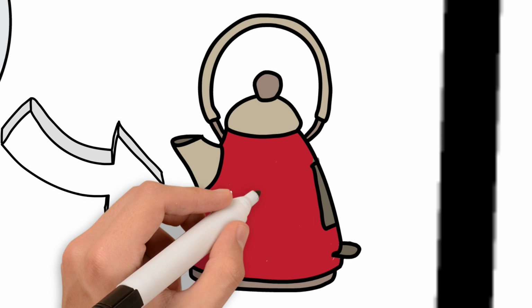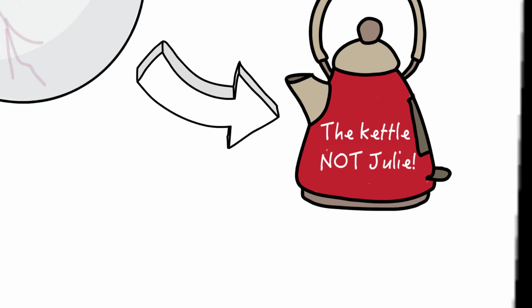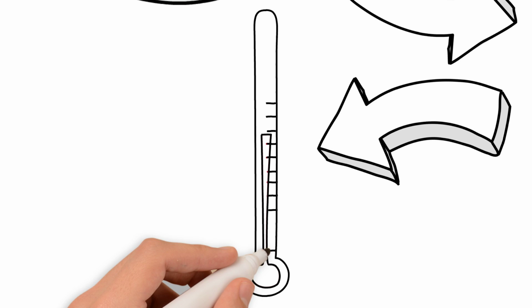The complaints came rolling in for the other staff member. Now we're another step closer. What is it about the kettle? The only possible cause now is the temperature of the water.